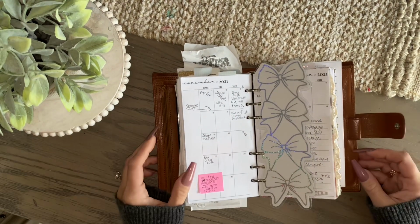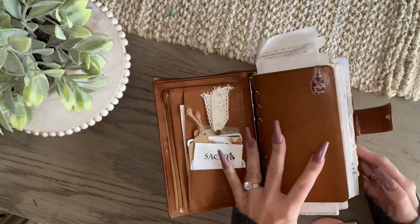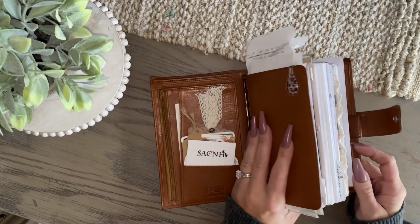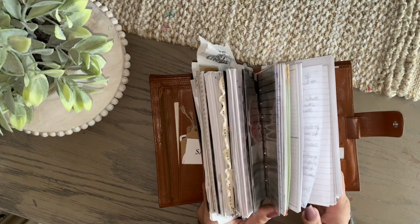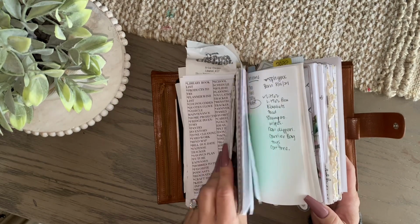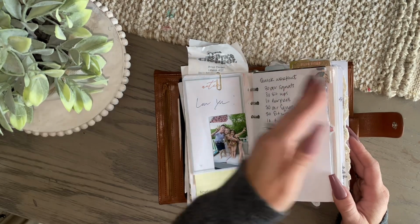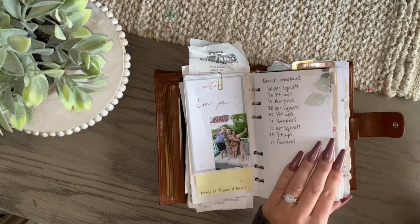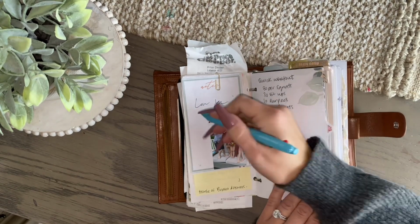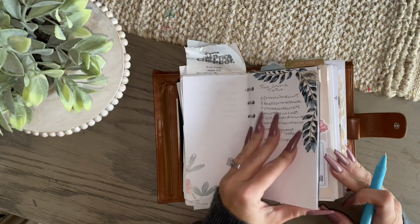So to kind of get into my planner, my setup is still the same, you guys, as far as layout-wise. Most of what I write in is in the center of my planner. I don't have any issues with things that are in the front of my planner, even though my pages are kind of curved, I guess you could say. But here, I could still write on these pages, you get what I'm saying.